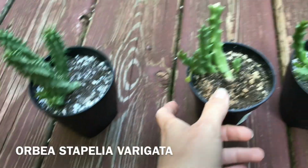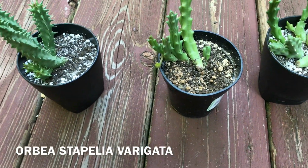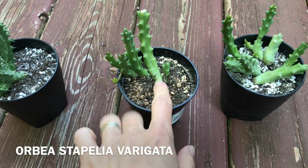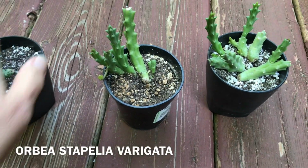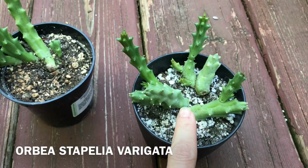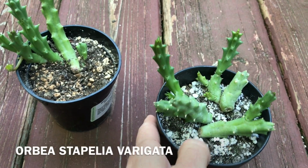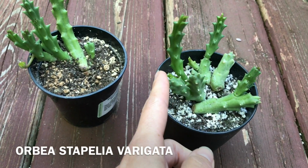Okay, this is the one that was struggling during the winter time, my ORBEA or Stapelia VARIGATA. And I started separating the pups from that one that I cut, because I thought that something's wrong with it, so I wanted to root new cuttings. So these are some of the cuttings, and they grew a lot. They grew pups, as you can see. I think I have shown these cuttings before, and they're doing really good.